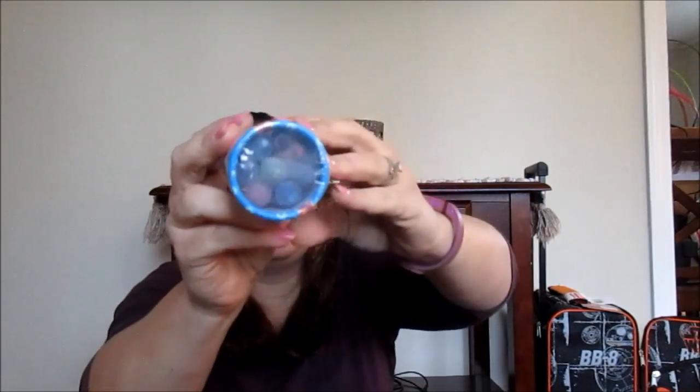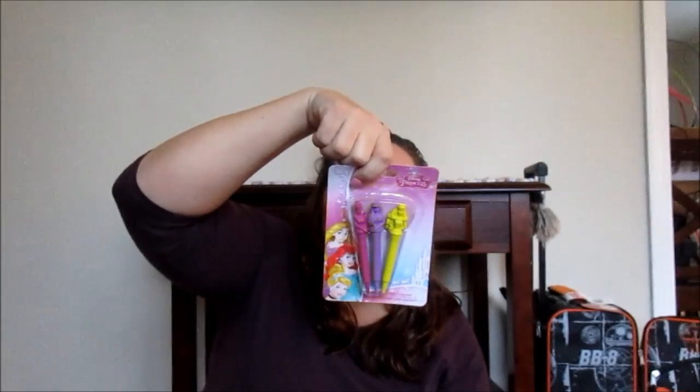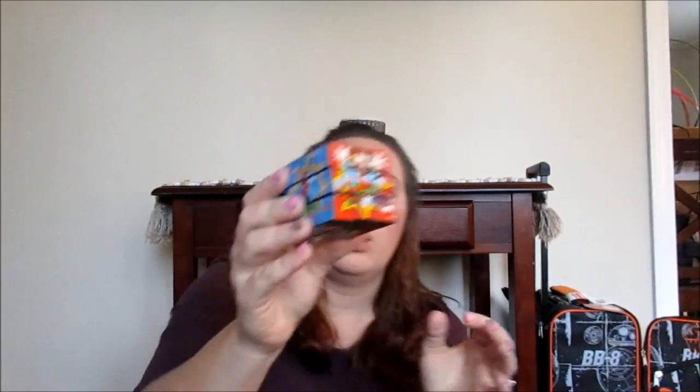We have a pack of crayons. These are double-sided. We have some princess crayons, and these have Cinderella, Sleeping Beauty, and Ariel. A Shopkins sticker activity set. Another Frozen notebook. And then a big Rubik's Cube, and this one has Mickey and Pluto, Donald, all of them. So there's that.